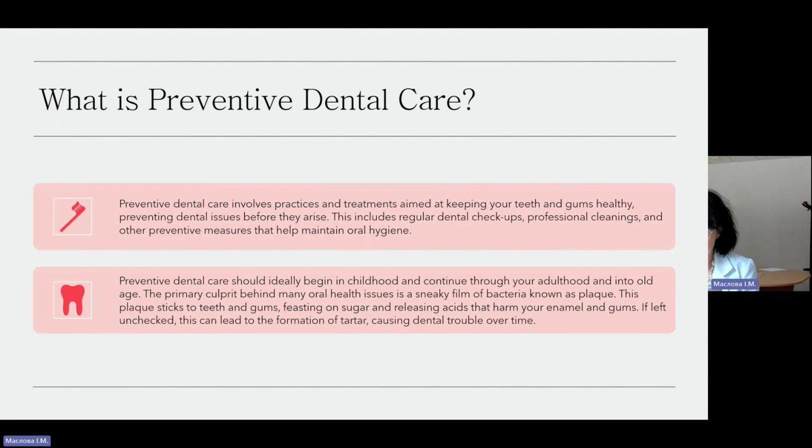Positive dental visits. Preventive dentistry makes going to the dentist a good experience rather than focusing on addressing existing problems. You'll spend more time enhancing your smile and maintaining its health.